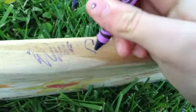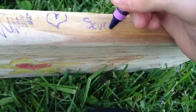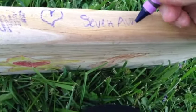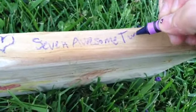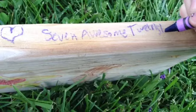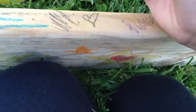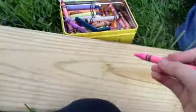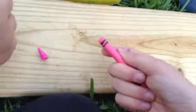I'm gonna put a heart. And Hope. And say Seven Awesome Tweens. What? Woo! Now I'm gonna do black. I'm gonna put another heart because they're so awesome. Next, we're gonna do the other side, and I'm choosing pink. Oh, it broke. I'm gonna draw a brownie.